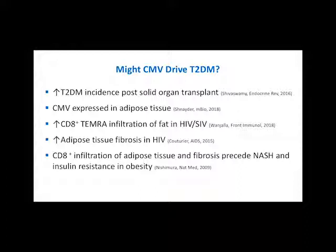First of all, diabetes increases in people after organ transplants. CMV is expressed a lot in adipose tissue, surprisingly, much more than I would expect. And we know the adipose tissue is an important modulator of insulin. There is an infiltration of differentiated CD8 T cells in adipose tissue that we know are the ones fighting CMV. And so basically, putting everything together, we hypothesize that CMV might also play a role in diabetes in the setting of HIV.